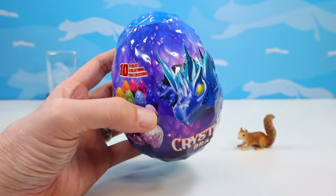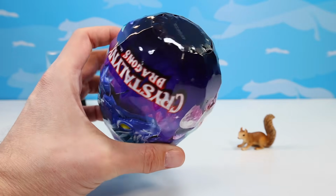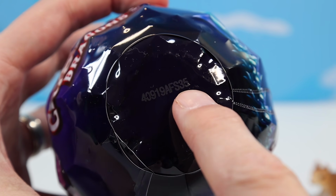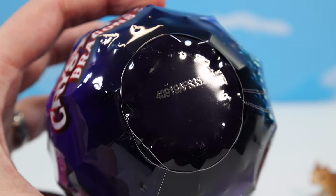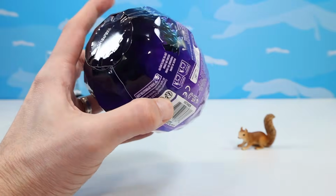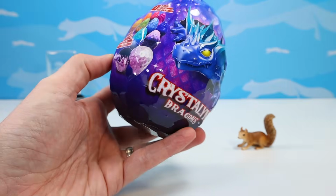It's got a good colorful egg case, I'll give it that, and maybe a code on the bottom too. I'm pulling from a series of numbers, and the last numbers here, this 35, I think I've seen numbers go from 34 all the way up to maybe 43. Maybe more, maybe less, depending on how many of the 10 dragons you can find.